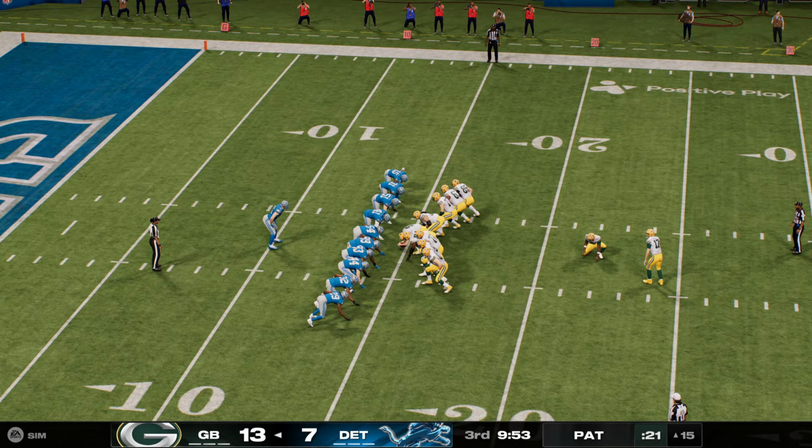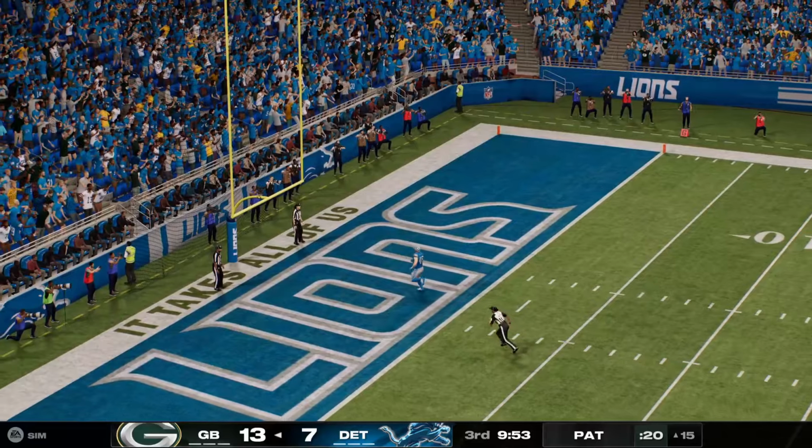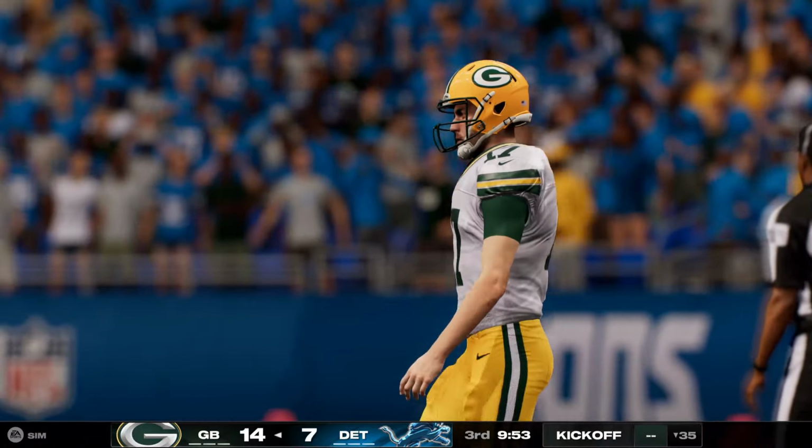And what a great drive put together by their offensive coordinator. He had a plan, and they executed it almost to perfection, coming right out of the locker room. Now they're feeling good about their chances here in the second half.